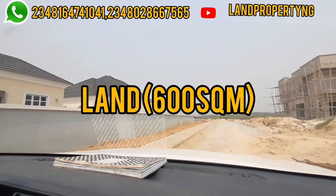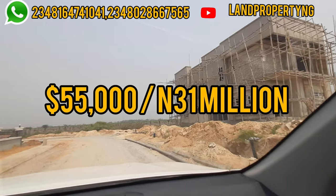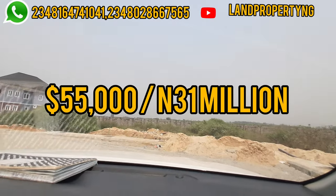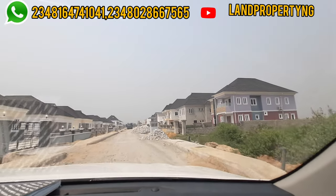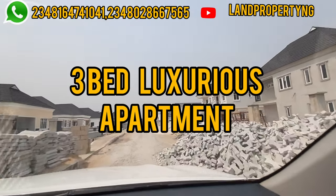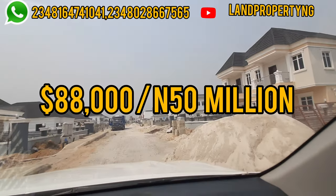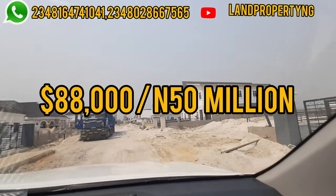Before I go further, let me also let you know that you can also get land in this estate, a commercial plot, which is going for 31 million naira. So you can get land if you want, but it is going for 31 million naira, and that is a commercial plot that is available. In this Amen Estate Phase 2, you can also get a 3-bed luxury apartment that is going for 50 million naira. In dollars, it's going for $88,000.